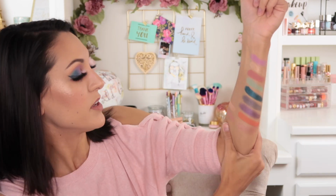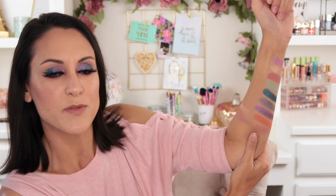Right off the bat, the shade Crash, I feel like I can dupe with this shade down here called Secret, and the shade Momentum, which is a light peach, I can dupe with the shade Play. So let me swatch those two quick. I feel like my arm does not turn in a way that's very conducive for you guys to be able to see these until the end. I'll insert some clips and then you'll have much better visualization, I promise.